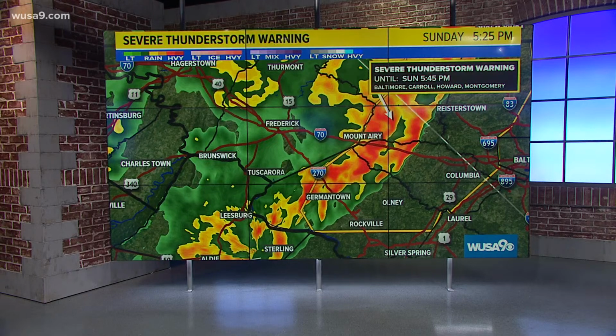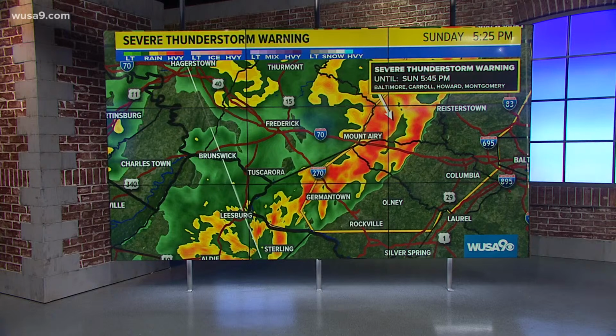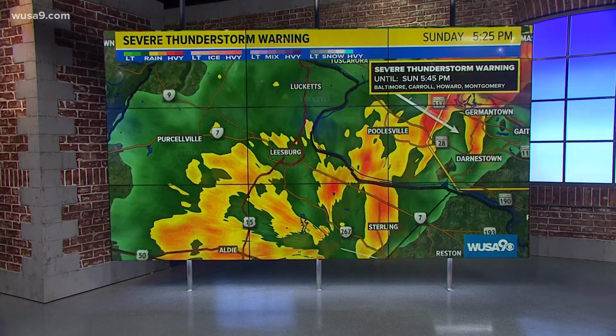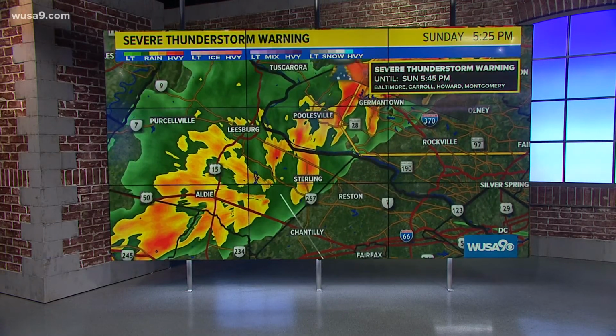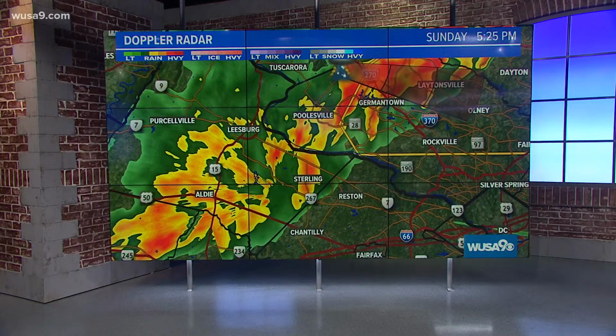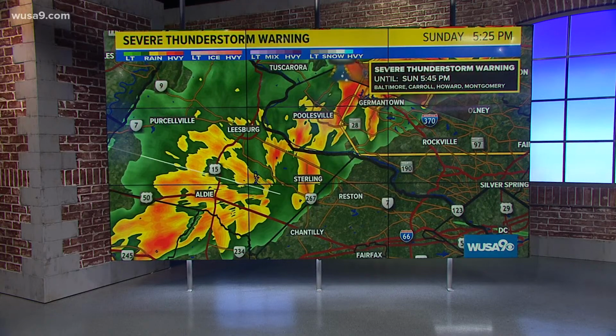So we've been on for a little while now. Chester came on the air probably about 45 minutes ago, since that tornado warning. But that tornado warning has expired. So now we are just under a severe thunderstorm warning, which could continue well into the evening. And we will continue to keep you informed because, as you said, Chester, these storms are just going to continue blowing across our area and into D.C.